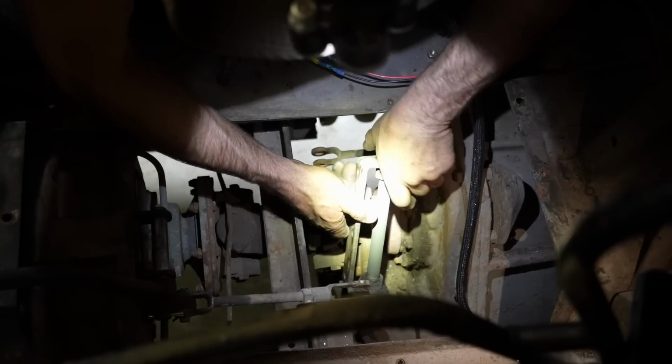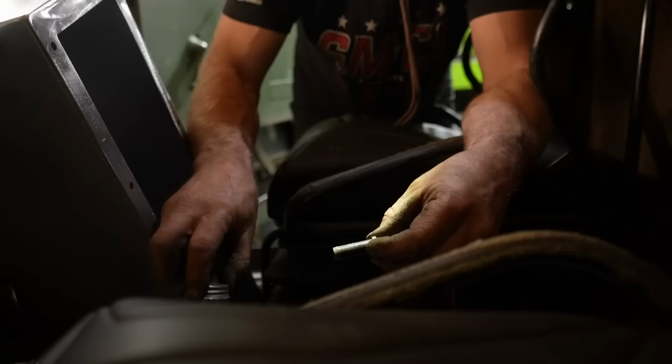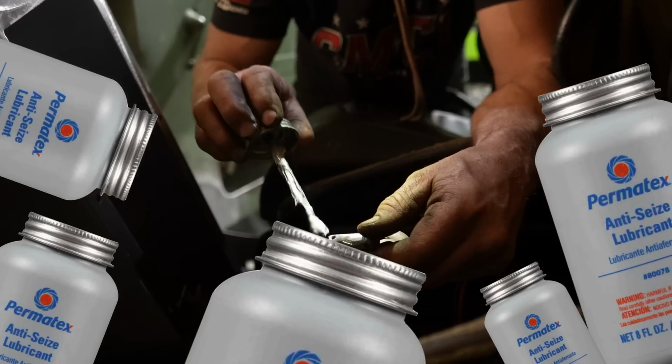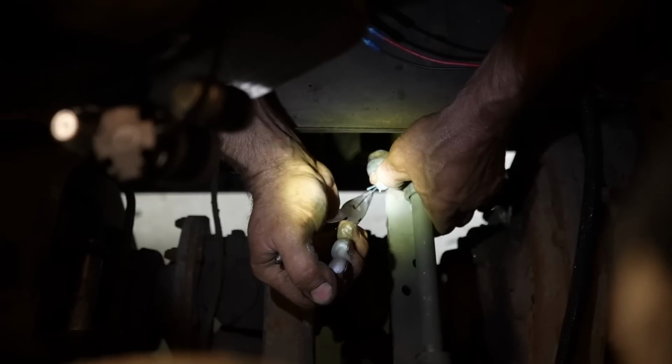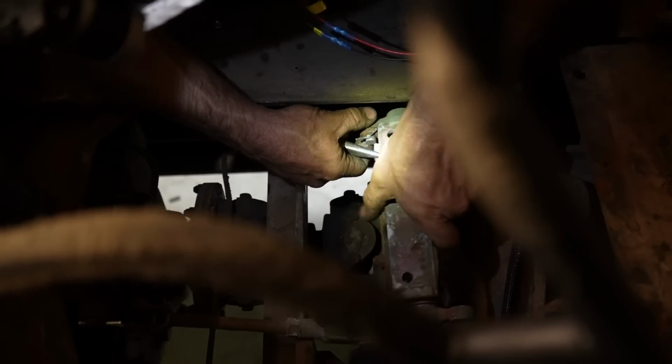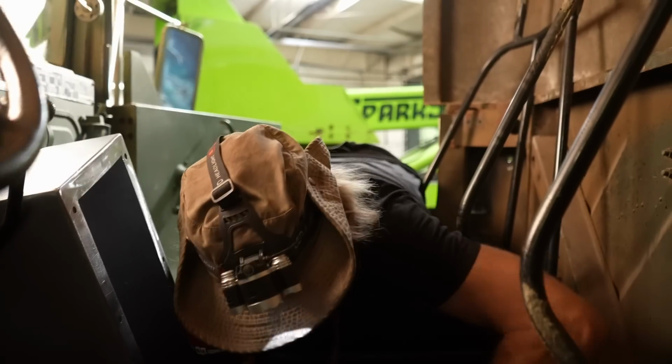This, either that way, so this goes right here. And I just want to work this a little bit. Good, that's nice and loose. Oh, there's my pin. And don't skimp on the anti-seize. That's exactly right there. Just get these bolts tightened in. Then we have one last pin to put on.